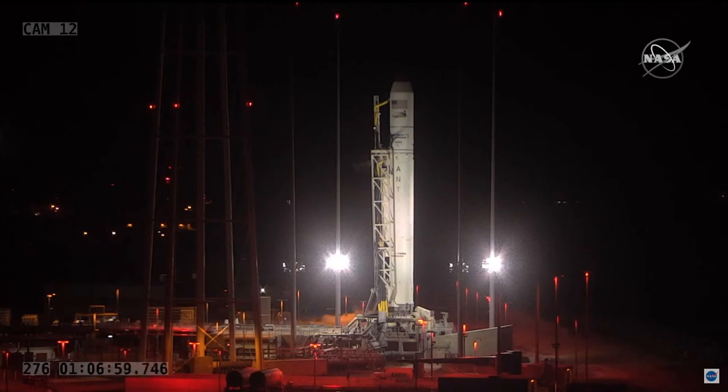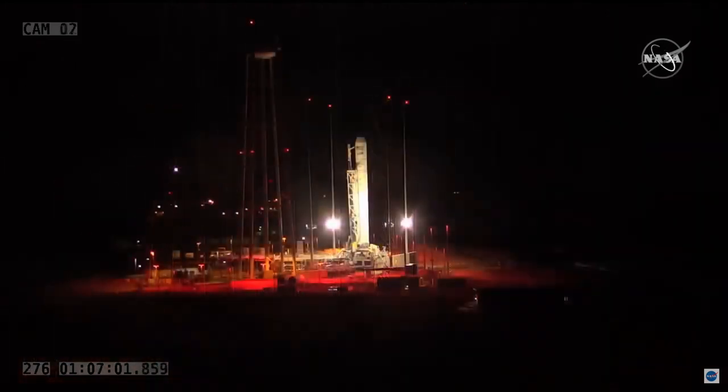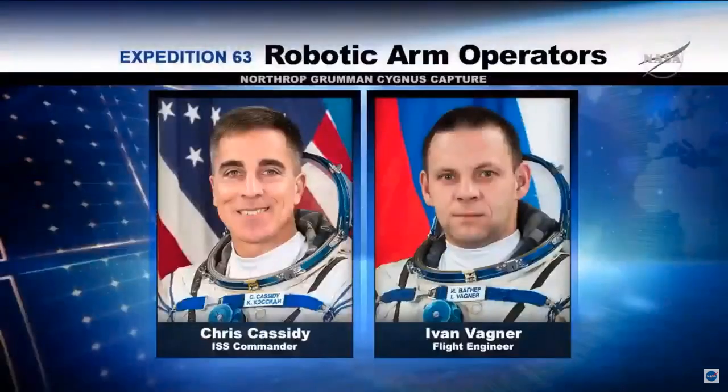Antares, I should say, and Cygnus will follow a familiar flight path, launching to the southeast from Wallops to start the rendezvous that will lead to its robotic capture on Sunday morning. The two robotic astronauts who will be in charge of capturing Cygnus after its three-day journey from the launch pad are Station Commander Chris Cassidy of NASA. He will be backed up by Russian cosmonaut Ivan Vagner.